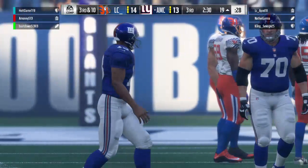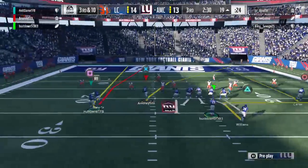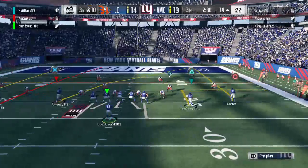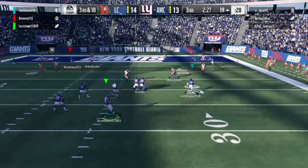Yeah, apparently this defense has had enough. Apparently they're saying no more. We're making a stand right here, right now. But it is 3rd and 10. They've got to get after him one more time. To throw on third down, Wade.